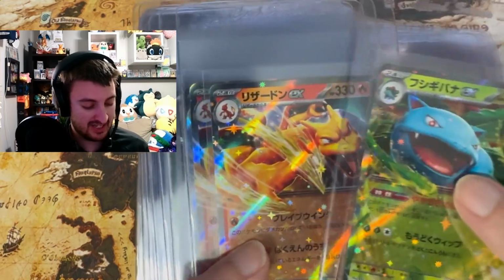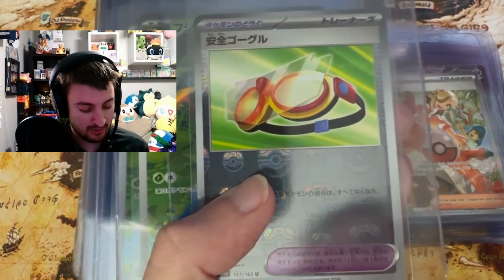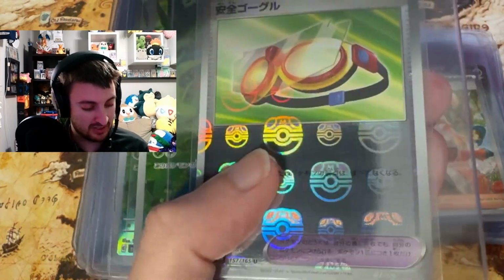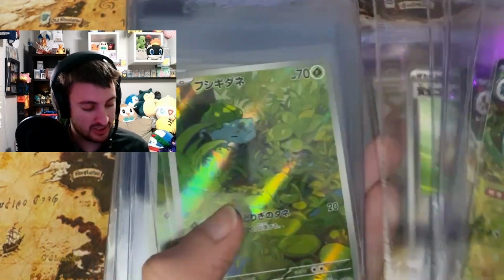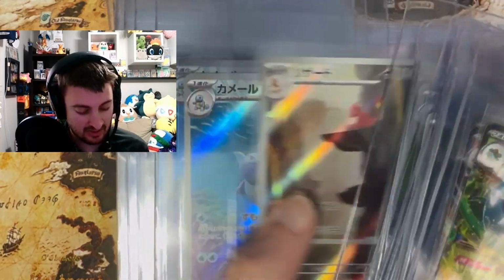And then this was a lot that I bought off eBay, 38 cards from Japanese 151 that I purchased. This one's the Master Ball edition of the goggles, which, you know, you'd rather have a Pokemon, but I figured I'd send that just in case. We'll see how it does.